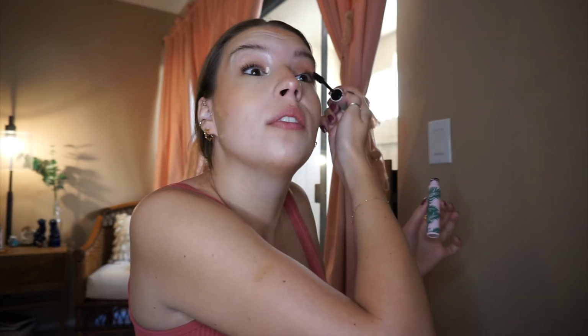Okay, so I just quickly curled my lashes and now I'm going in with Physicians Formula Butter Blowout Mascara. We'll just do a couple coats of that. I think this mascara actually smells like how the butter bronzer does as well. If you know that line, their products smell like coconut, and somehow they put that in the mascara. And it's just like the prettiest, cutest tube.